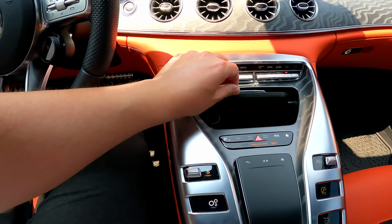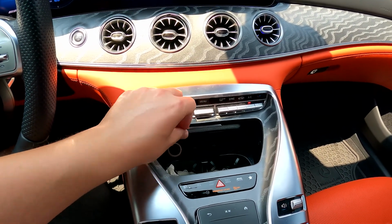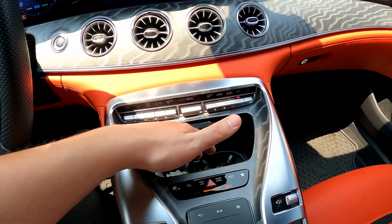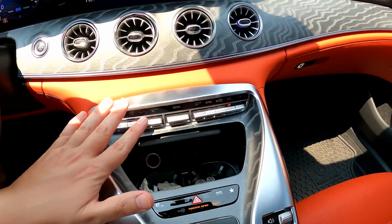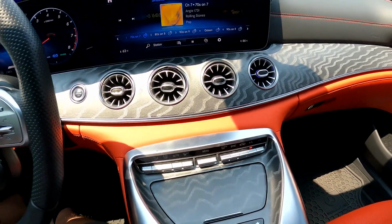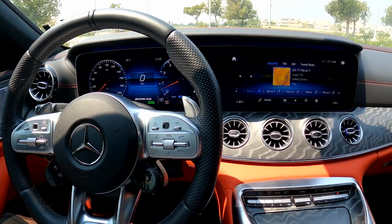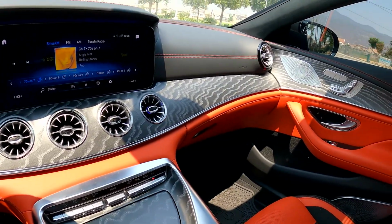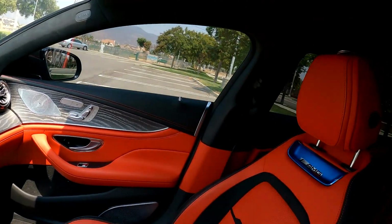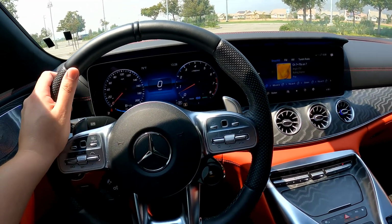The cup holders are here. They're very deep, and they obviously will keep the drink from spilling, but they're awkwardly placed. If you do have a tall drink, it will block these functions right here, which could be a problem. But in reality, a lot of people do live life on the go, but I don't think they're going to be eating and drinking in their AMG GT to the point where that's going to bother them or kill the deal for them to want to buy one.